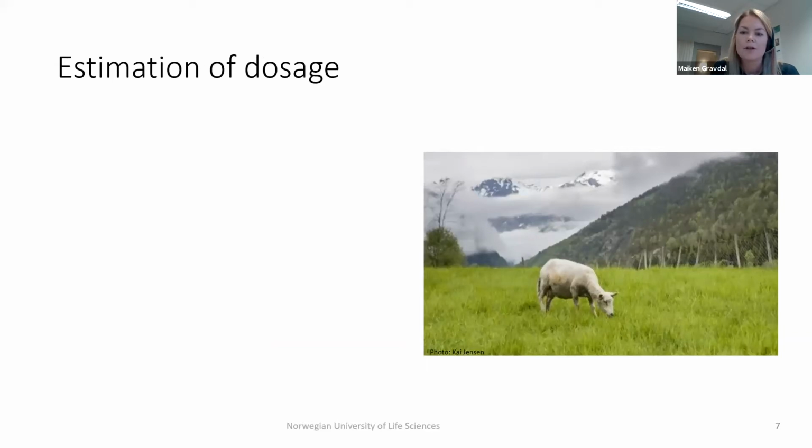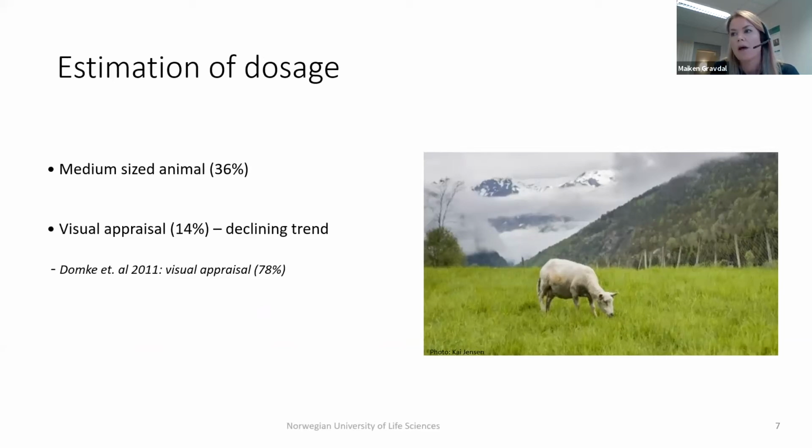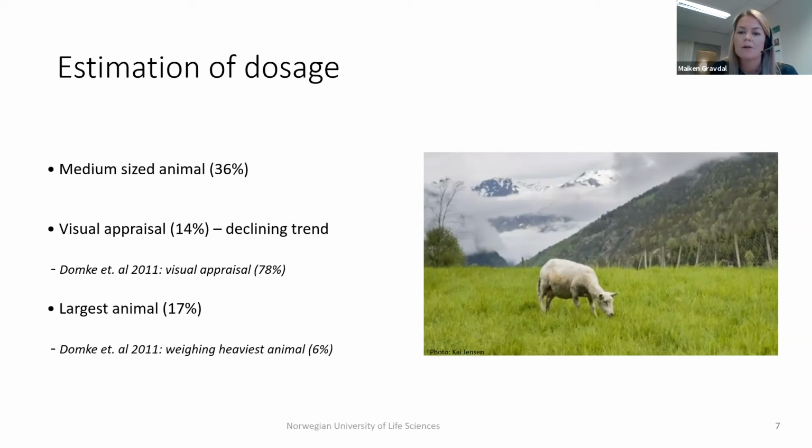For dose estimation of anthelmintics, the highest proportion of farmers weighed a medium-sized animal and administered the drug based on this. And 14% reported that they use visual appraisal for dose estimation. And compared to the previous study by Domke, there seemed to be a declining trend for this approach. And 17% of the farmers weighed the largest animal. And these results also indicate improved awareness among the farmers.